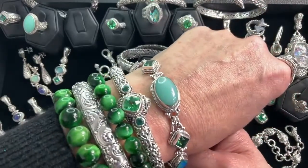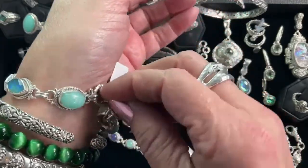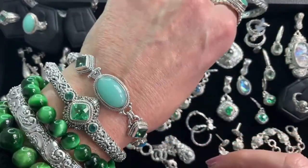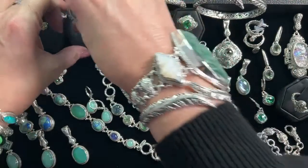Look at it with the sapphire again too. All of this, if you already have the sapphire from us, is going to work for you. And the toggle closure is so easy, so easy. And fully adjustable, so it's gonna fit just about all of you ladies out there. Yep, we have it fitting a 6 to a 7.75 inch wrist, and it's $249.99.